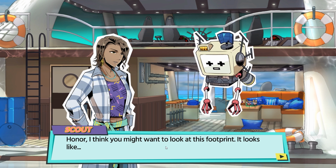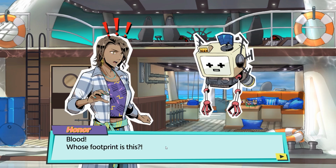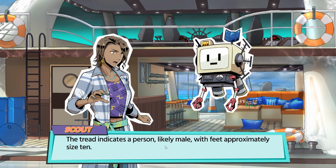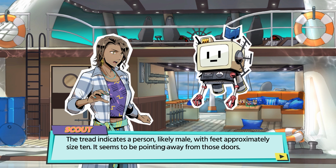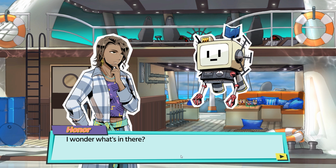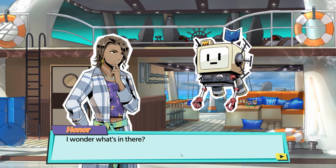Honor, I think you might want to take a look at this footprint. It looks like... blood? Whose footprint is this? Tread indicates a person, likely male, feet approximately size 10. It seems to be pointing away from those doors. Wander, you're a murderer. What? Wide feet, size 10? Oh, shit.